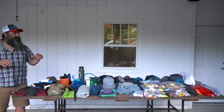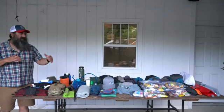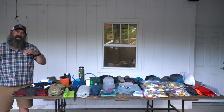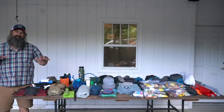So we're going to get all this packed up and put in a dry bag so you get an idea what that looks like. And then we'll break down the kayak, and then we'll go ahead and load it so you can see how we're going to pack it. Make sure the weight's distributed evenly, and then that'll conclude that video.